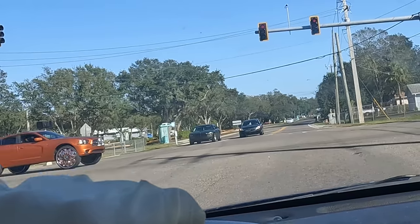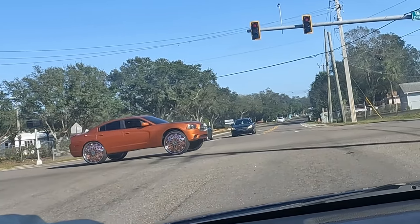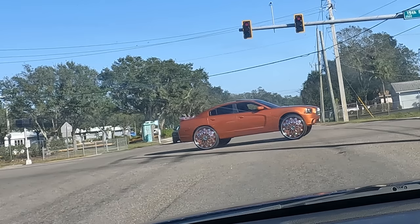Nice wheels. Lift kit on a Charger. Yeah.